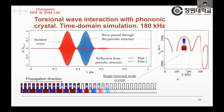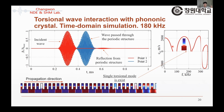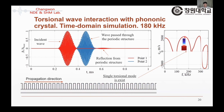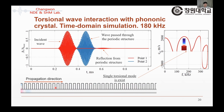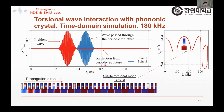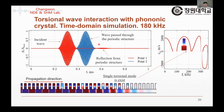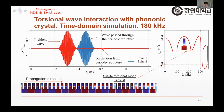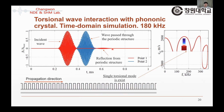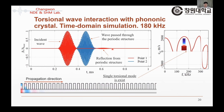On the other hand, if you generate in a different frequency range where the wave propagates, we can see the group velocity here. The wave is generated here, goes through the phononic crystals, and then goes to the end. Here the instant wave is in red, and the blue is the wave passing through the periodic structures, the phononic crystals, and this is a small reflection from the periodic structures. So it goes through, but some parts still have some reflections.